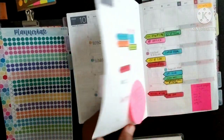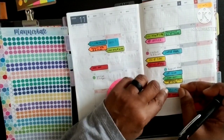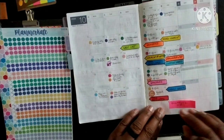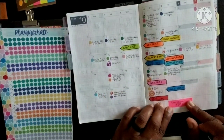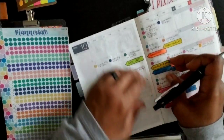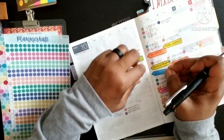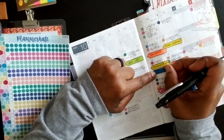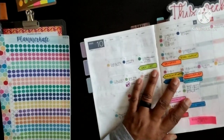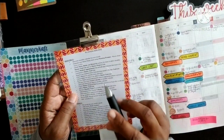I'm going to move this bill over here to the last Friday. All right, so I need to find out about this, look at my work calendar for that. Everything else seems to be pretty well in place. All right, I'm going to see what else we have here.